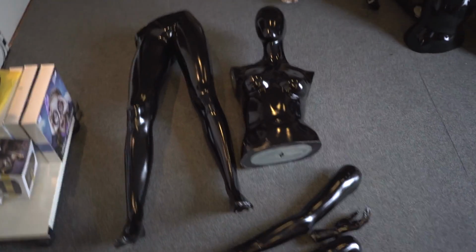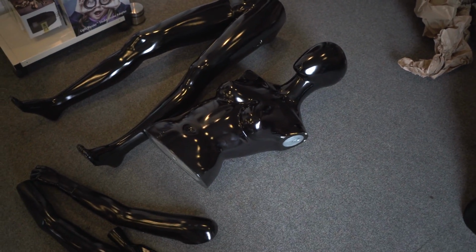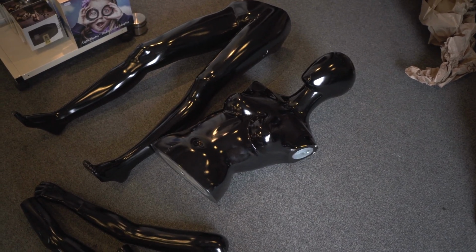So we got this really cheap, actually my parents found it. And these things are always cool because you can practice your lighting on this. And if you're just starting out with photography, I can highly recommend getting one of these. They're called mannequins, and it's a great tool to learn lighting and shadows and everything else.